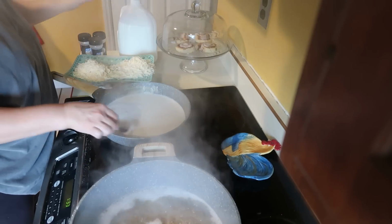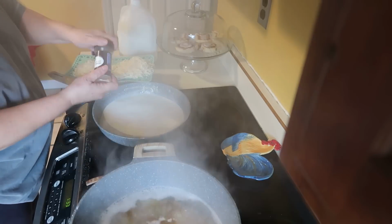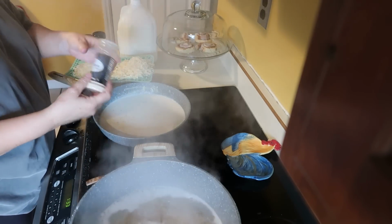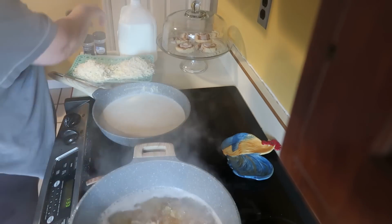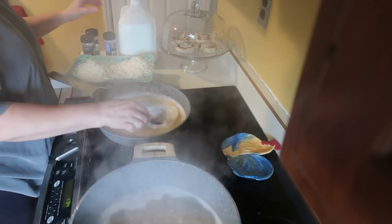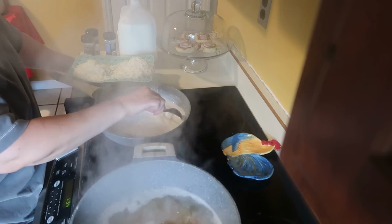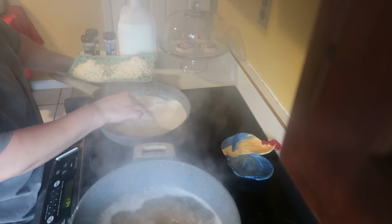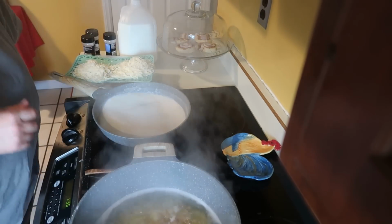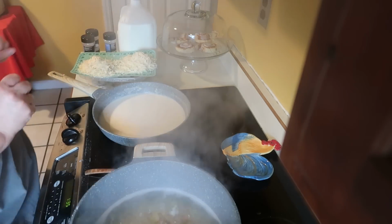And we're just gonna let this cook for just a few minutes. And I'm gonna go on and add my spices. So some minced onion. Garlic salt. Garlic powder. We're gonna let this start to thicken up before I add the cheese as well. So I'm just gonna let this kind of come to a boil so that I can get that cheese in there and get that all nice and thick and gooey.